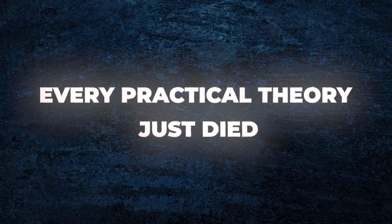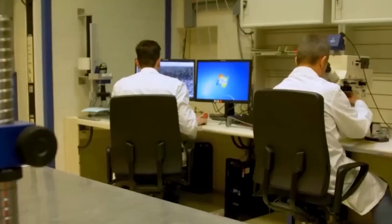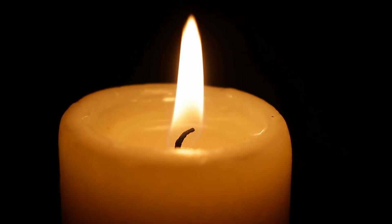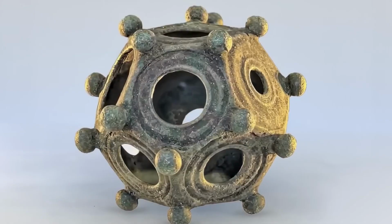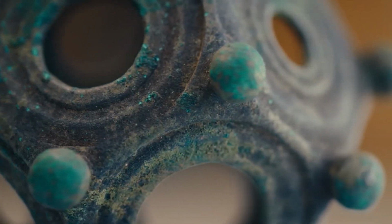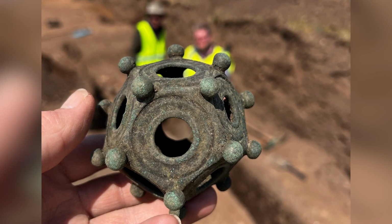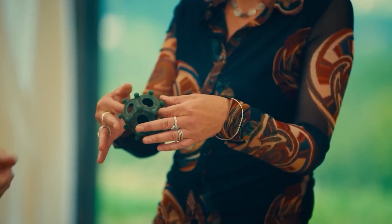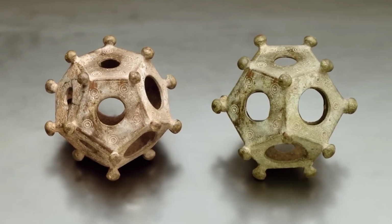Every practical theory just died. 2 centuries of researchers have tried to make this object behave. Candle holder, glove knitting tool, standard weight for merchants, range-finding device for Roman artillery, surveyor's instrument, pocket sundial, toy, religious medallion, coin testing device. Every theory tested, every theory dead.